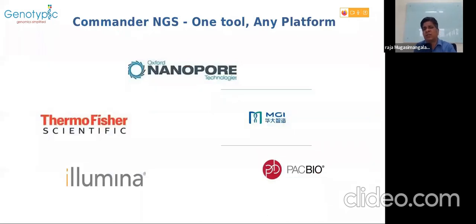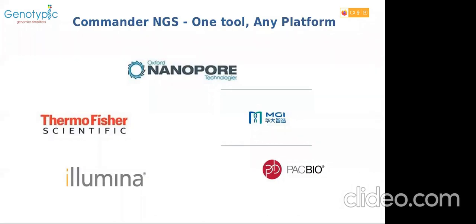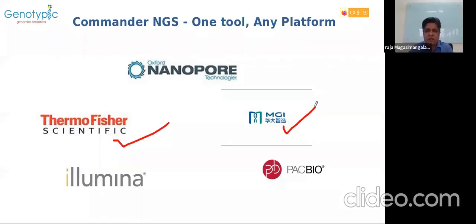So this is not only made for nanopore, although we indeed made it for nanopore technologies. And it can happily work for Thermo Fisher, MGI, Illumina short read data, packed by your long read or the circular reads, which are much shorter. It can work with everything. And of course, Oxford Nanopore Technologies. I put Oxford there because Oxford Nanopore, as you know, is going everywhere.